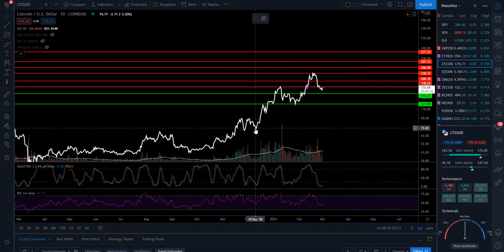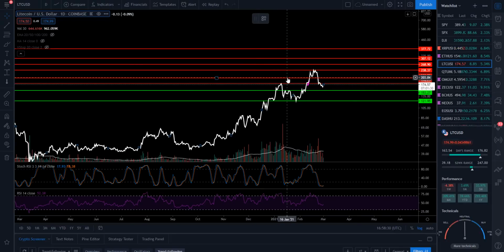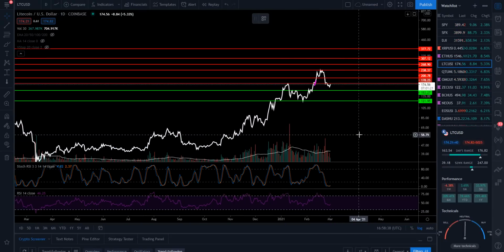But that's what I like to do. I'll go back and I'll measure this one then, and I'll see how long that is, and then you can even factor these waves in and calculate where we may end up going once we get our bottom. And that can give you a price target.